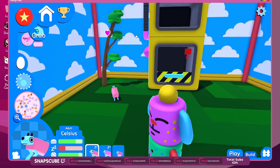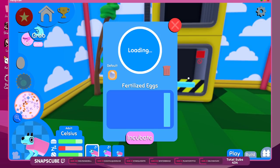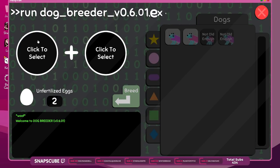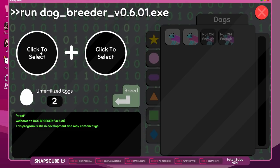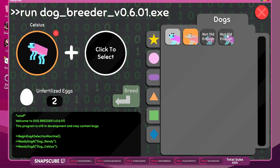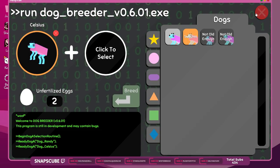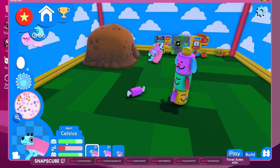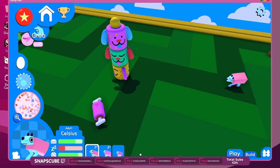Okay. How many eggs do we have? Oh, we need to look in here. We have two. Let's get another breed going, maybe. We have Randy, Celsius, and the other two are not old enough. I feel like they're not interesting enough yet. I want these other two to grow up and mutate a couple more times and see what we can do.